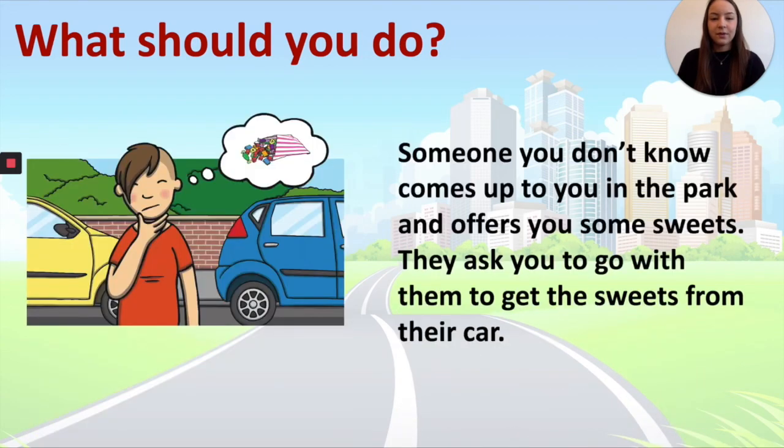Next one. Someone you don't know comes up to you in the park and offers you some sweets. They ask you to go with them to get the sweets from their car. What should you do? Pause the video here and have a think.